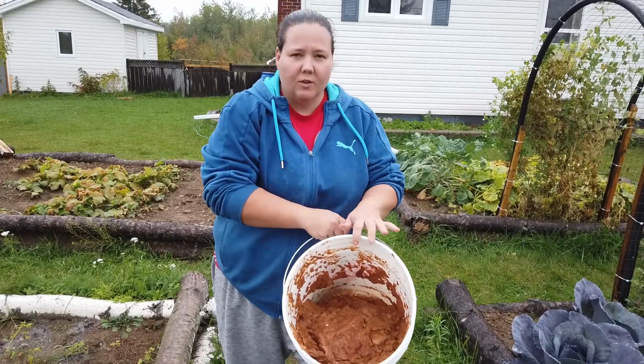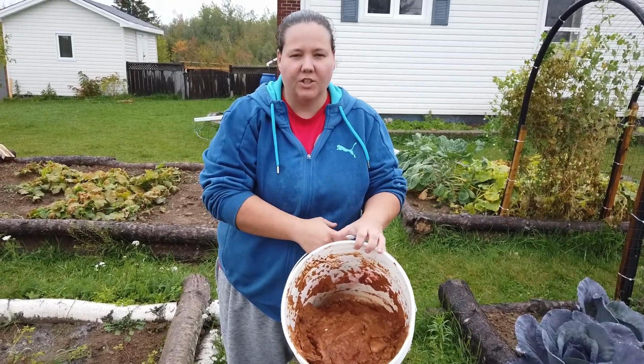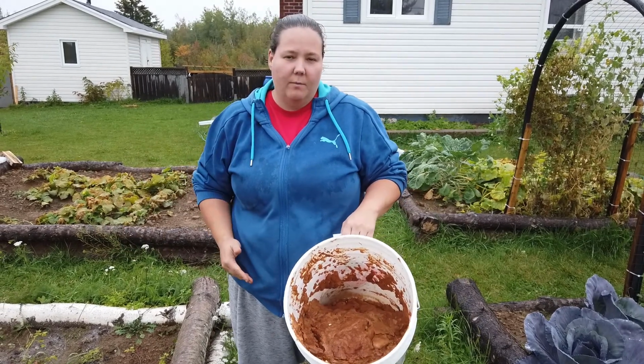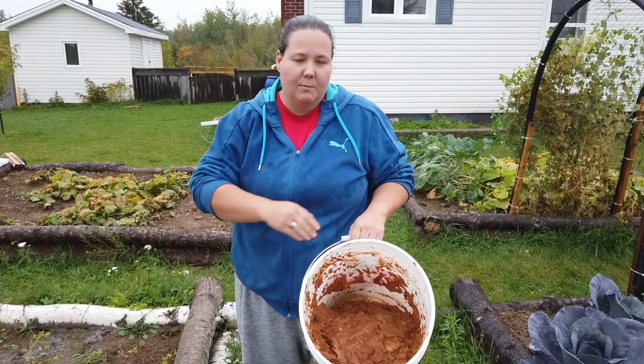Probably not. So this is all the foam and the leftover stuff that we had from the apples after we juiced them. We're just going to go ahead and dump it into our garden. It's going to work great as compost for our garlic when we plant it in the next month.